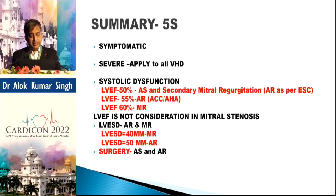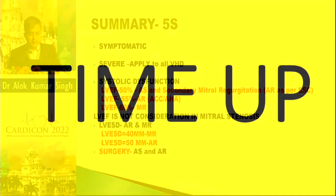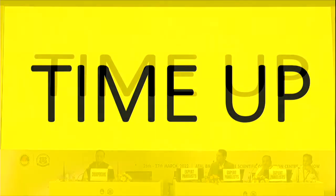And for mitral regurgitation, the LV ejection fraction is 60%, and for systolic dysfunction, for AR and MR, the LV end-systolic dimension is 40 mm for mitral regurgitation and 50 mm for AR. And when the patient is going for any surgery in AS and AR, then there is an indication for surgery. It does not hold true in the case of MS and MR because MVR plus CABG has a mortality in the tune of 9 to 10%. That is the reason. So thank you all for patiently hearing.